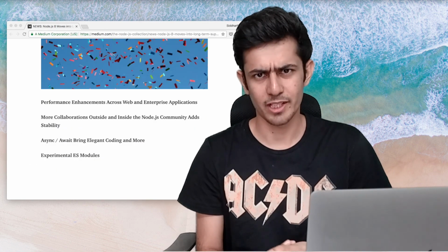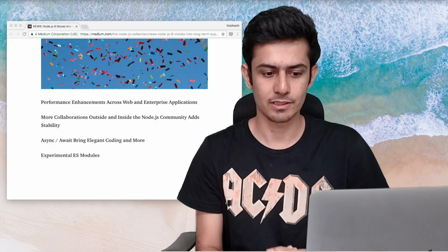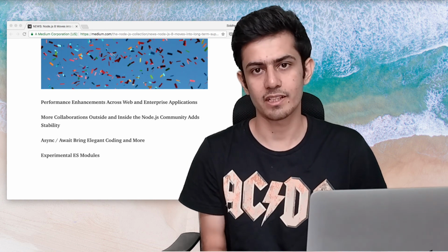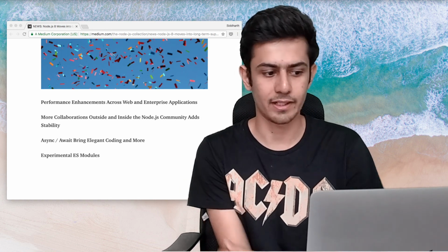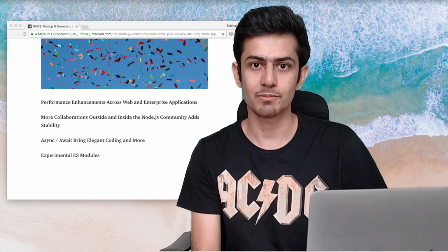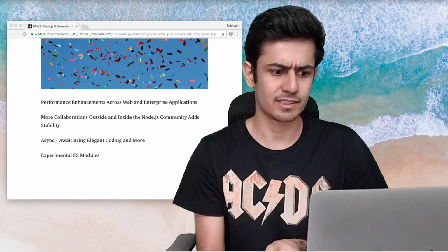Node 8 is up to 20% faster than Node 6, which is amazing. And it unlocks some ES7 features, which would make it easier to write code and easier to maintain. You get HTTP2, async await, the experimental ES modules out of the box. I'm super excited about this one.